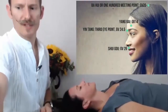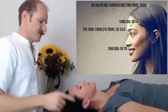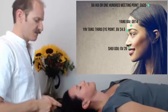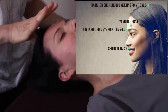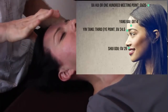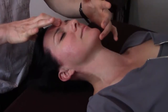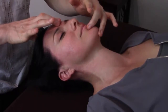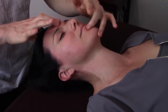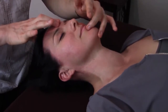And let's do one of my favorite holds here, combining governing vessel 20, which is, if you follow the high point of the ears like Spock ears to the crown of the head, there's governing vessel 20. I'm going to hold with my thumb. And then my fingers are going to come to yin tong. And then I'm going to also hold under the chin in line with what's called conception vessel, or Renmai. And here we have a very soothing, relaxing, more yin approach, super subtle, light pressure.